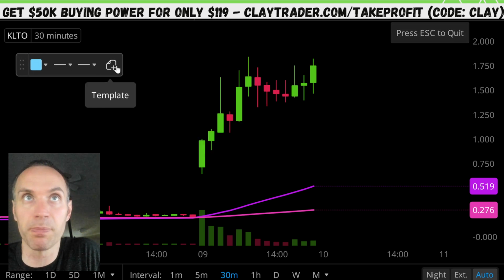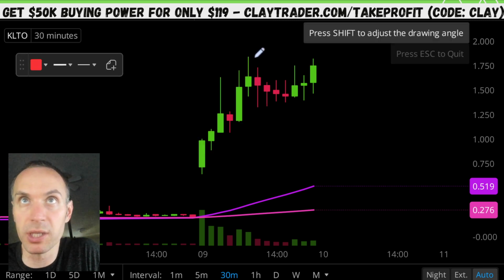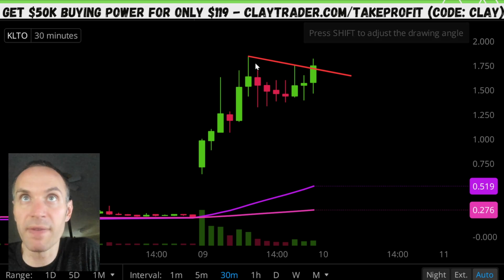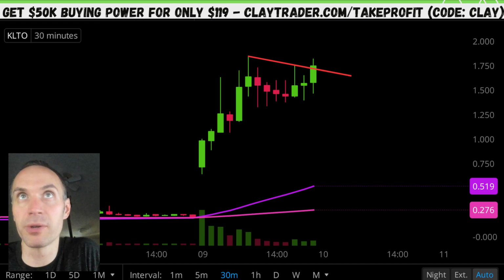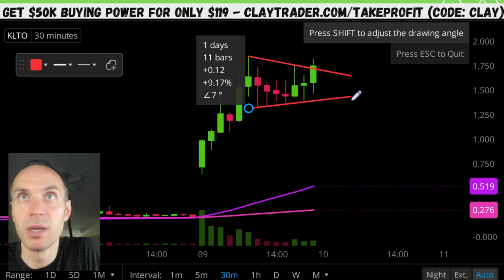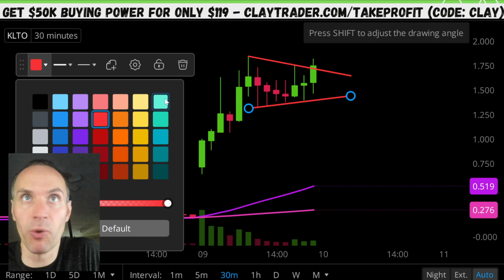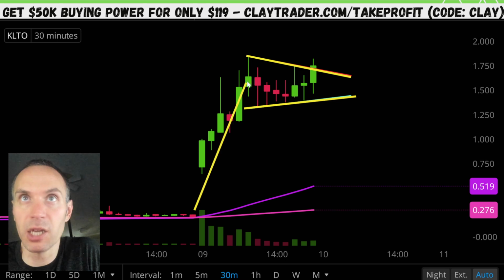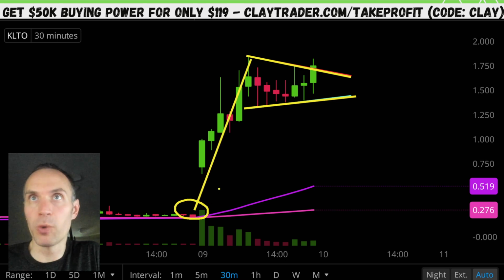So let me first get this pattern drawn into place so you can see more so the dynamic of it. So we have that top part of the pattern, the resistance. We have this area down here as the support. And then just very quickly to make sure that you see it, keep it all one color. So we have our resistance, we have our support, we have the nice upwards move right there, we have the golf hole down here. So a bull pennant would be the name of it.